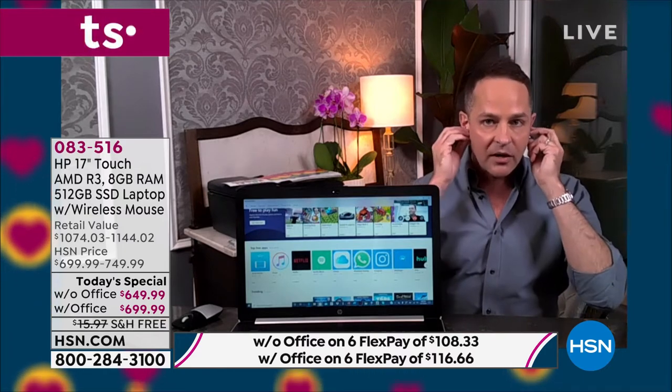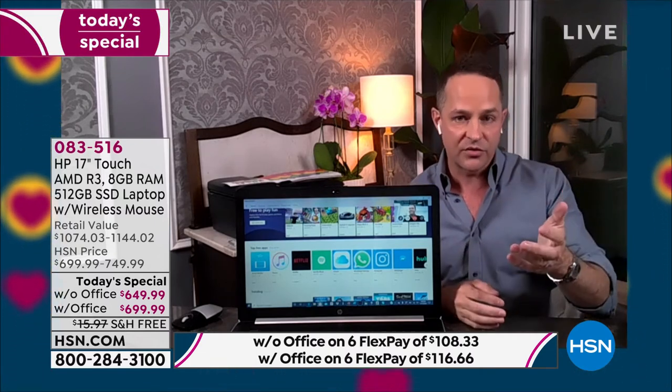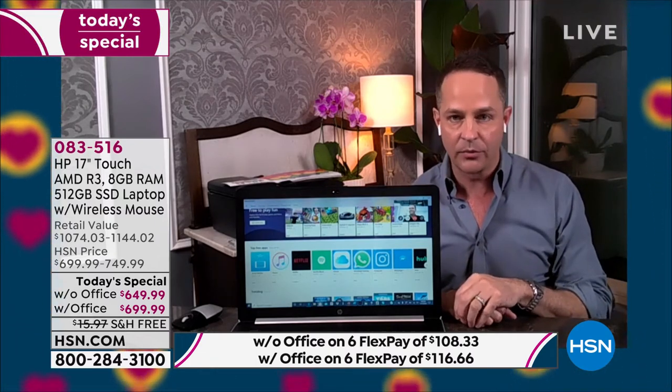Also, Bluetooth built in. That was a question that a lot of people had last hour. So you can use Bluetooth earbuds like I'm using right now, AirPods or Aftershokz or EarFrogs, or there's a lot of great ones. Bluetooth speakers, certainly you can connect to any of your Bluetooth things.